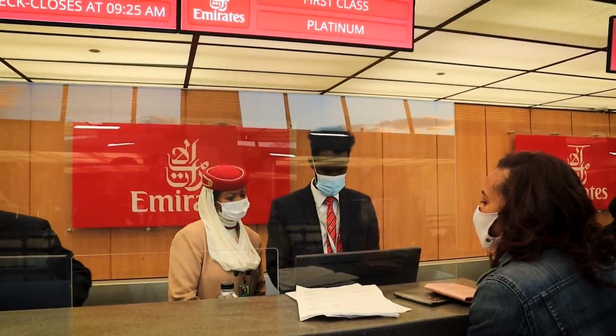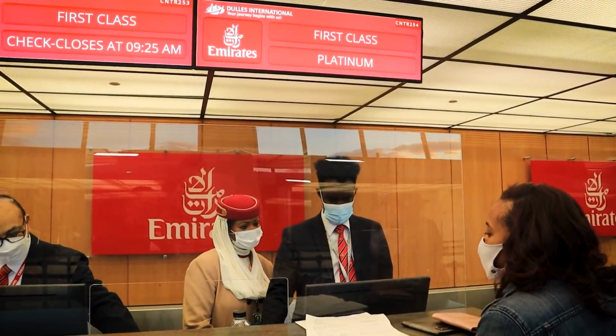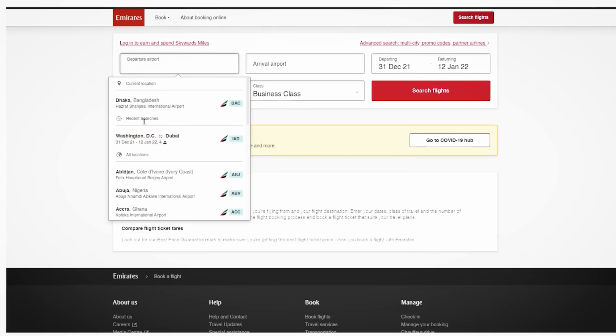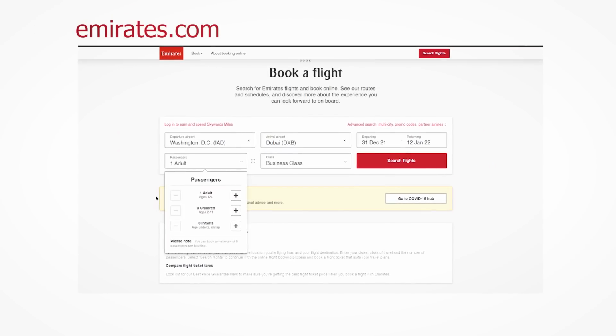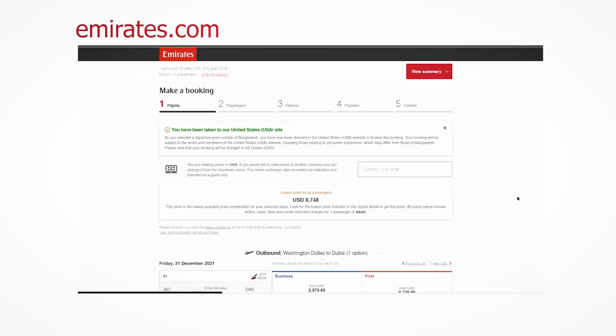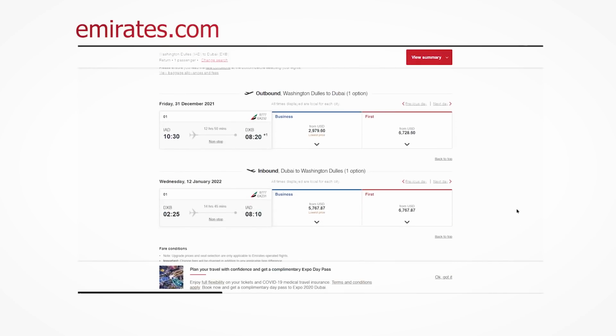It should be easy upgrading from business class to first class. For the longer routes, I've never seen first class full. When you log into your Emirates booking, it will tell you how many miles you need to upgrade. Even if you can't book the upgrade online, the same miles will apply at check-in if seats are available. So be prepared and check ahead of time.